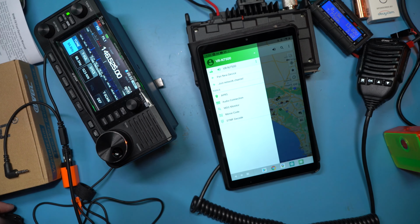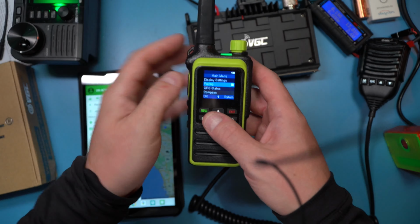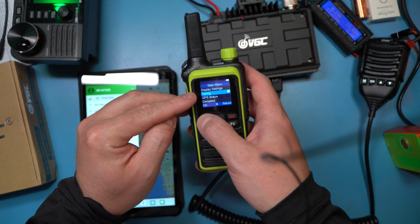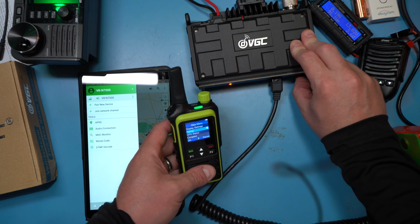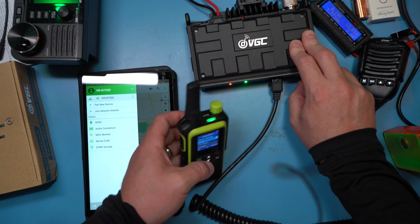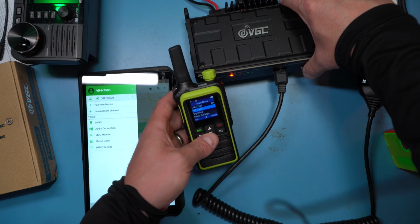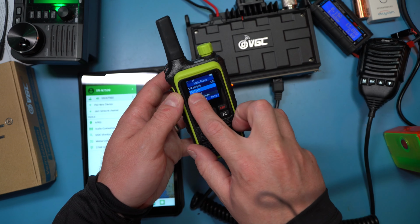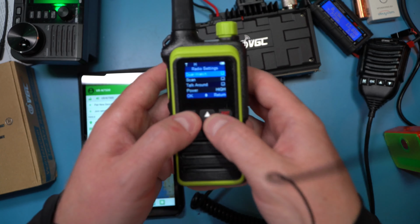Let's connect our little Bluetooth device here. Under the main settings menu, turn on pairing. You get a little flashing. Double click this guy. And they've connected. So now we are connected to the VGR-N7500. You can see radio settings.